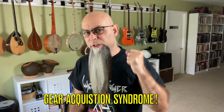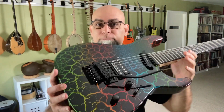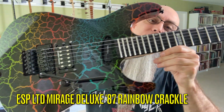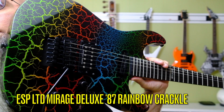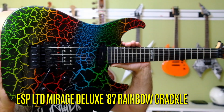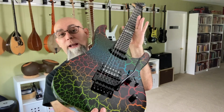5 months ago, gear acquisition syndrome hit me really hard. And I broke down and I bought another guitar. And this time I bought an ESP LTD 87 Deluxe. This guitar is basically supposed to be a copy of the guitars they released in 1987, the Super Shredder guitars. And this is totally a Super Shredder in every way.